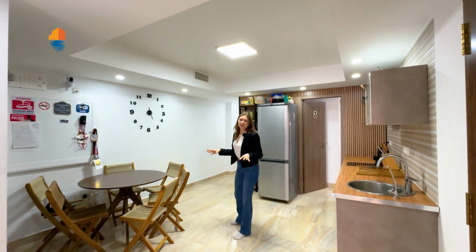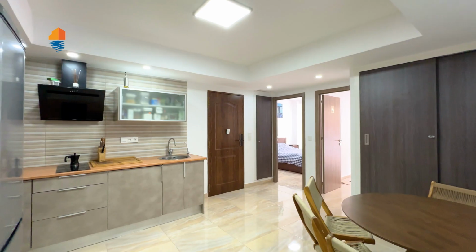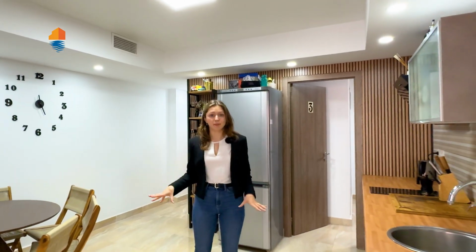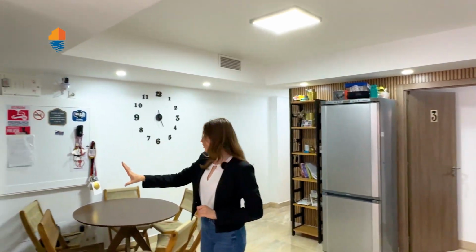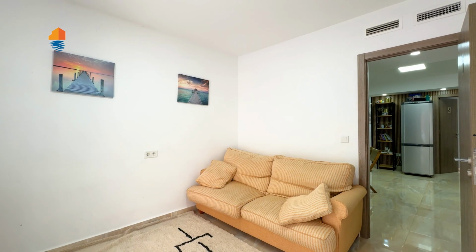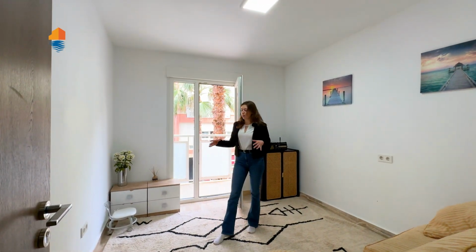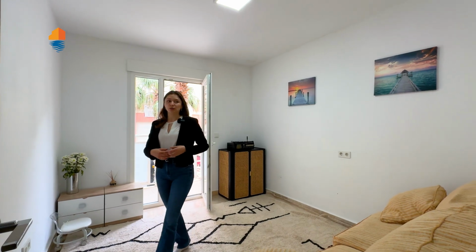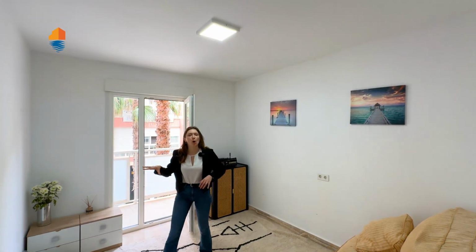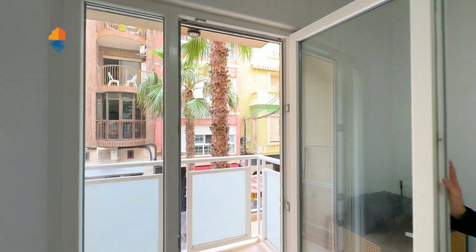When we enter, we get to the living area, the dining, and the open kitchen. Everything was renovated recently, so the property is really nicely kept. And here we have a big wardrobe, dining area, and now let's see the living. This space actually is now used like the living area, but if you need it, you could even maybe tear this wall down and have a huge open space so you can have more light in there. But now let's see the balcony that we have.